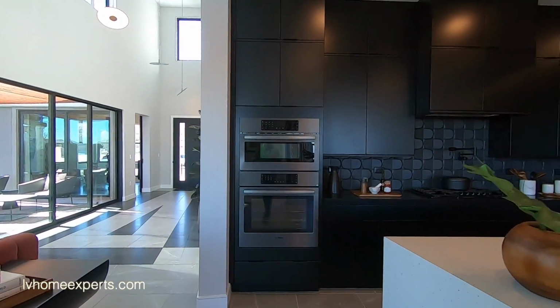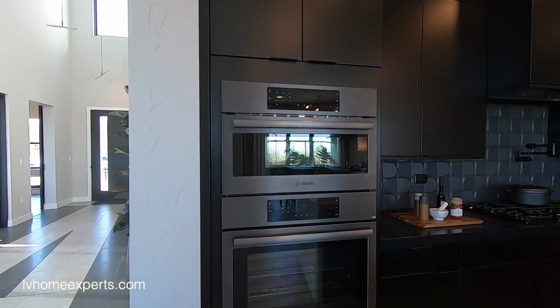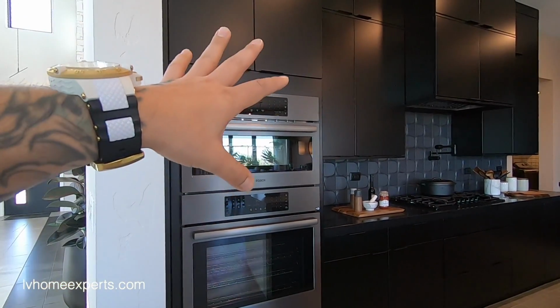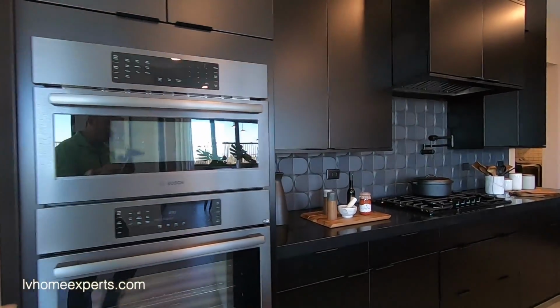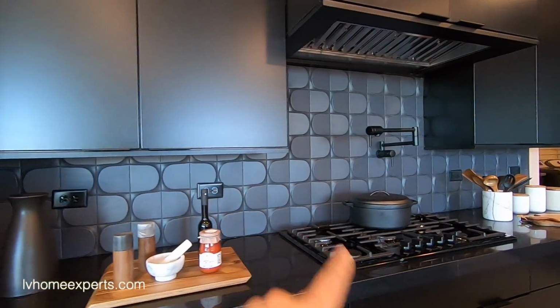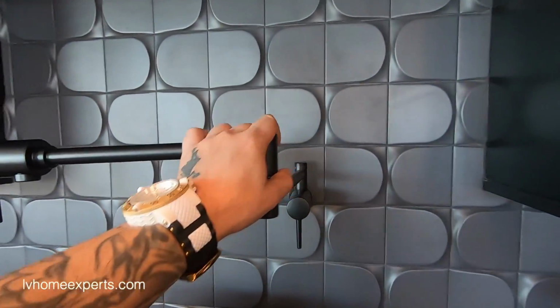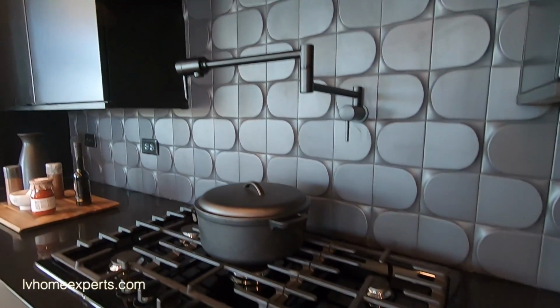Now, if you take a look at the appliance package, it's got that black brushed nickel, and this is all connected to Wi-Fi again too. This full backsplash here is a complete upgrade. This pot filler is also an upgrade.